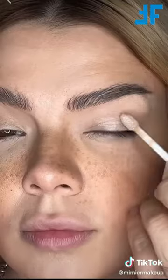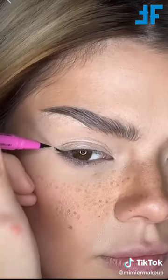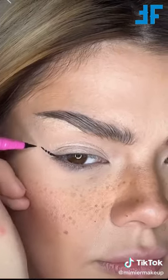With the Ultimate Glow Shots, there is no transfer, no fallout, and up to 12 hours of wear. But you better believe I'm not leaving the house without a liner.